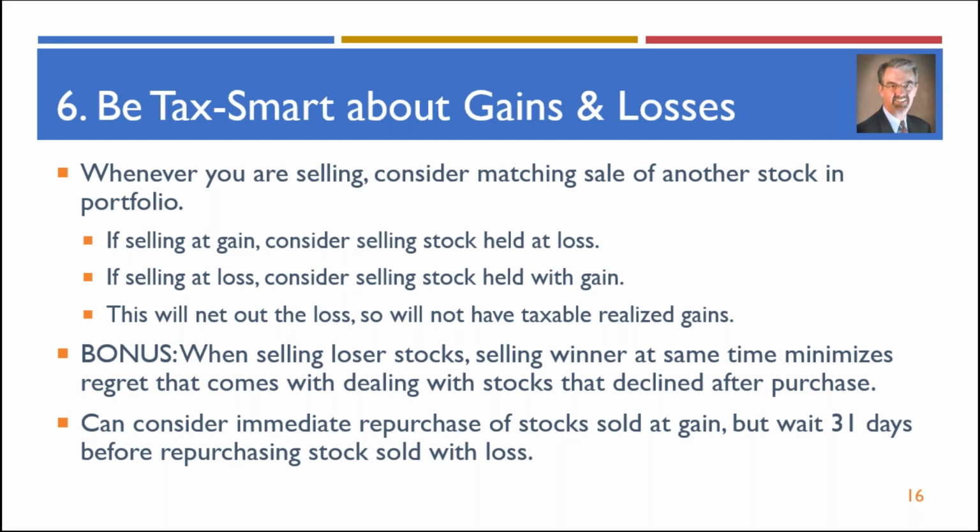So you capture the gain, but you also sell the stock that you were holding at a loss. Your brain is wired to remember the good things, and so it will soften the blow of, gosh, why did I buy that stock? It cost me a lot of money. I lost a lot of money in it. But because you're going to remember the gains that you made from selling the stock that was a winner.